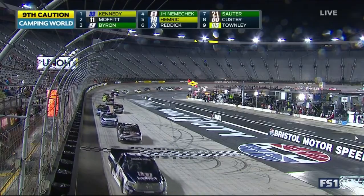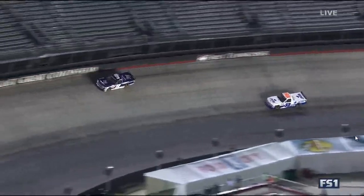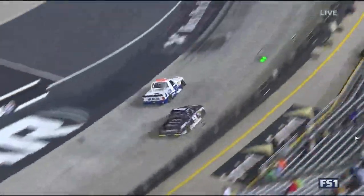Let's watch how Ben Kennedy came to be the leader in this race. He's chasing William Byron at the 9. Yeah, William has a big lead here, but he's committed to the high side, running a little bit high. Looked like he got a little bit loose getting in the corner. That forced him up even a little bit more and lost some grip. Let's listen to the 9 truck.